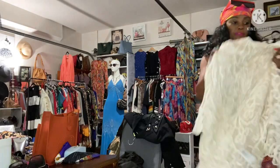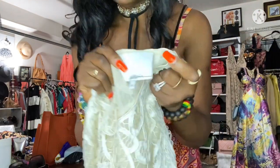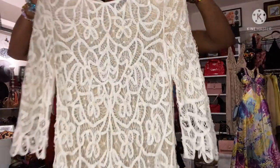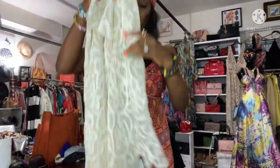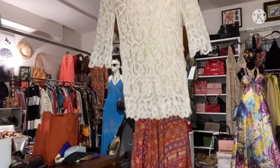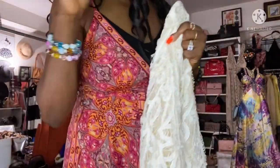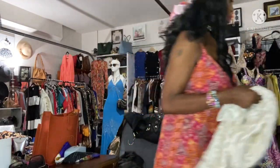And something else I found is this beautiful dress by Philip Lim. I picked this up on my way home, at the Goodwill by my house. Philip Lim is not for Target, the real Philip Lim. And this was $15, so I have to try this on. I'm gonna style it. Nice little lace number, another luxury item. I think I paid $14.99 for that one.